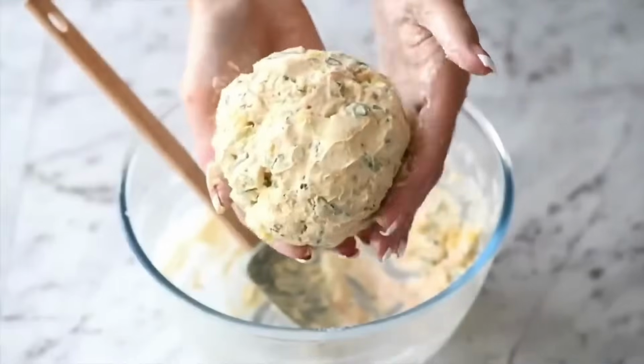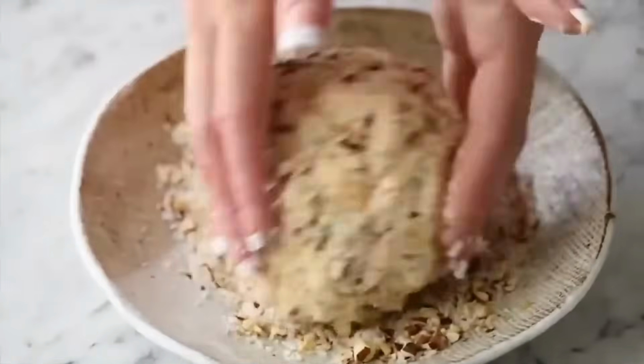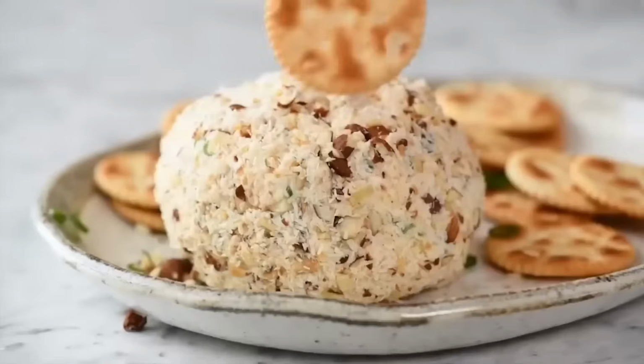The pineapple cheese ball also illustrates the period's innovation in using canned ingredients, which were celebrated for their convenience and year-round availability, allowing hosts to whip up impressive treats without extensive preparation.